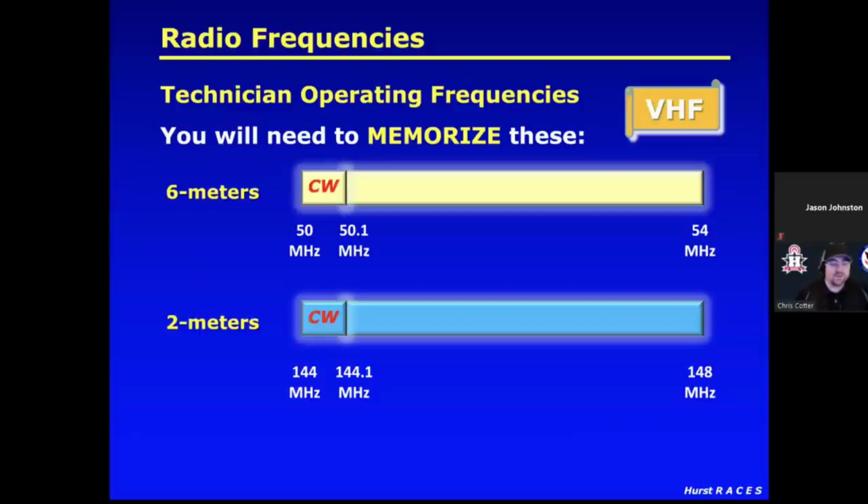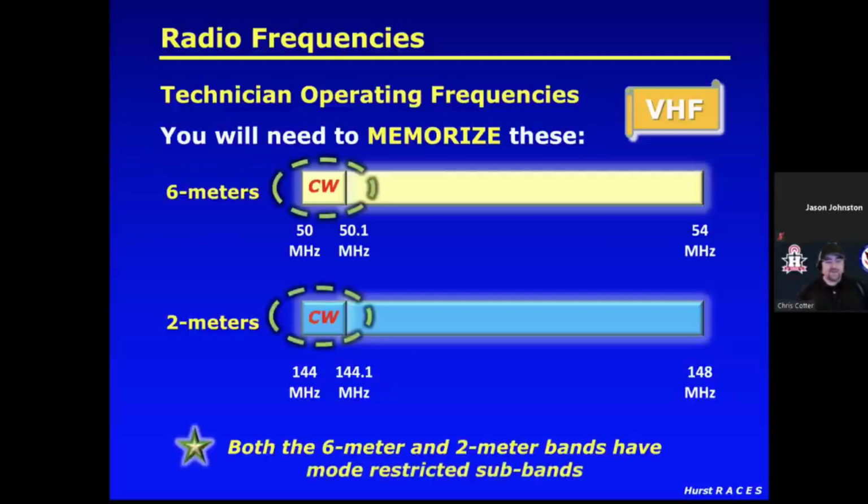2 meters is 144 to 148 megahertz. You can do that calculation back and forth to get those numbers. If you look at the very start of those, they have a small area of what we call mode restricted subbands. Those are exclusively, in that range right there, for CW, or Morse code as we call it.